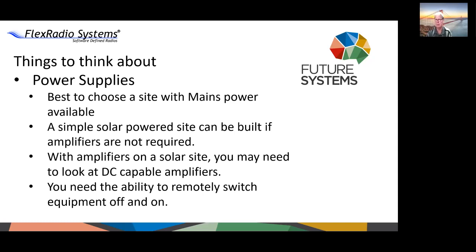And you need to be able to remotely switch most of your equipment off and on. So you need to be able to isolate power to equipment as well as being powered by the power supply.